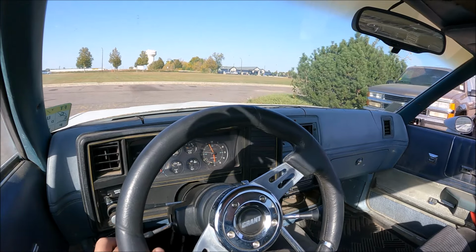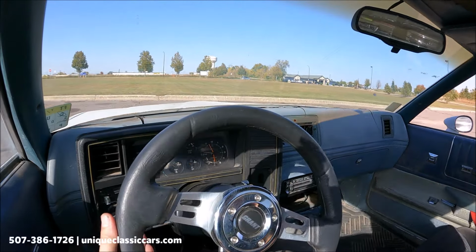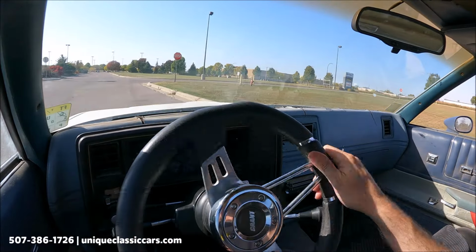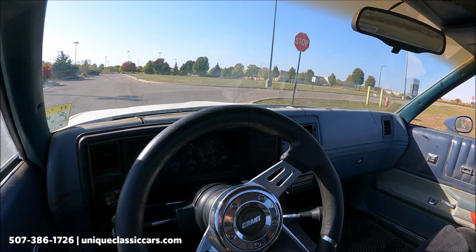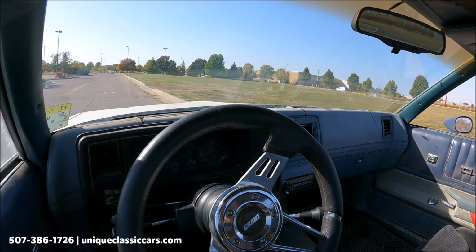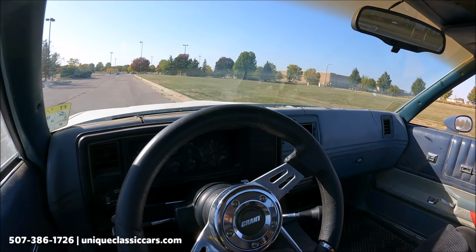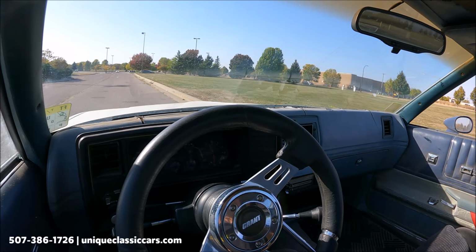Today we're driving a 1978 Chevrolet El Camino. This would be a project car, which means it can use a little TLC. This particular car, only first gear is working, so I'm taking you around the parking lot, just showing you that it does run. Our fuel gauge is reading a little over a quarter of a tank. I'm not seeing movement from the temperature gauge, the oil pressure gauge, or the speedometer.